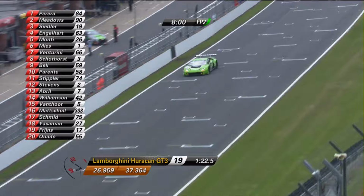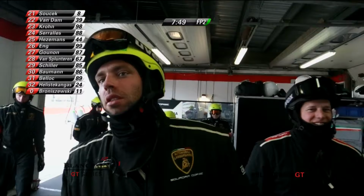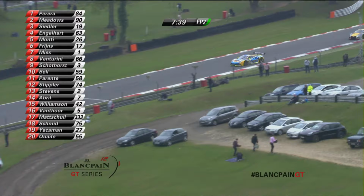Christopher Mies had been quickest initially, down in sixth place, just less than half a second slower than the Mercedes-Benz. Robin Frijns has now popped up into sixth place. Yeah, he was down about 18th place. But I was just thinking he really needs to start winding it up. He made a bit of a mistake towards the end of the lap, so a bit more speed to come from Robin Frijns. He's sixth fastest, though, 3.365 of a second down on the very best lap, still in the hands of the 84 Mercedes crew.